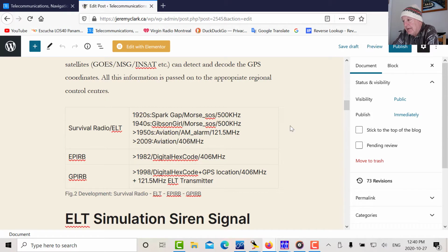And then moving to the ELT, or the emergency locating transmitters, up to EPIRB and GPIRB. So back in the 20s, or 1910 even, they had spark gap transmitters invented by Marconi. And so in lifeboats, let's say in the Titanic, they would have had a spark gap transmitter, and it worked on the emergency frequency of those days, which would be 500 kilohertz, and you could send Morse with a Morse code key.